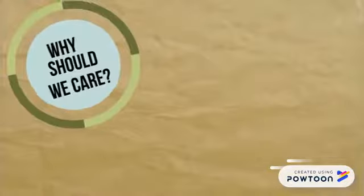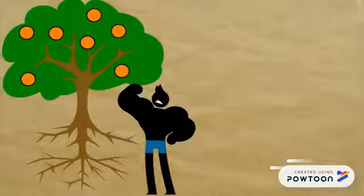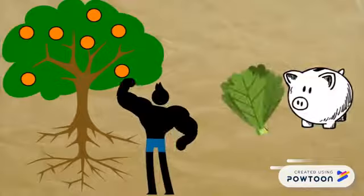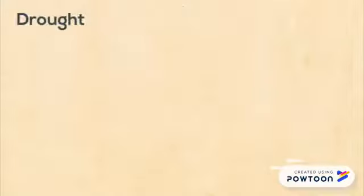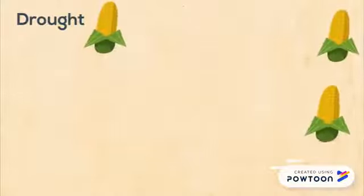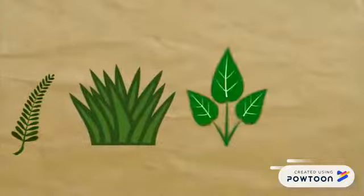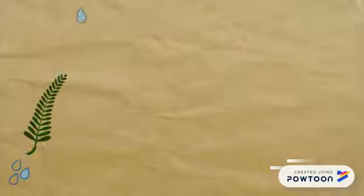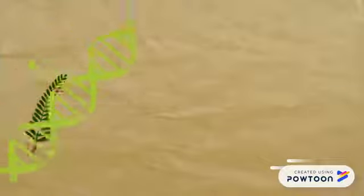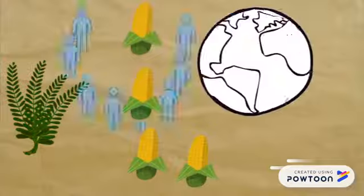Why should we care about these thirsty plants? If you are a person who likes to eat plants, or even who likes to eat animals that eat plants, then you depend on plants getting enough water to survive. Drought is a major threat to growing enough crop plants to feed the world's population. The more that we understand how plants deal with drought stress, the more tools we have to develop plant varieties that can grow and survive with less water, so that we can keep making enough plants to feed everyone.